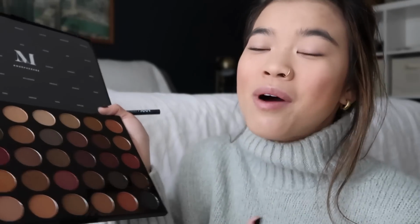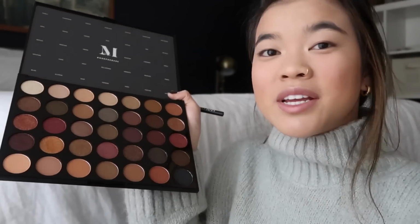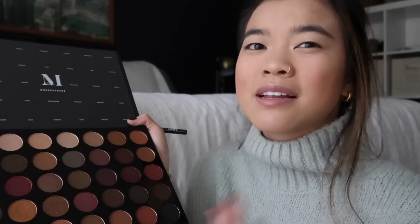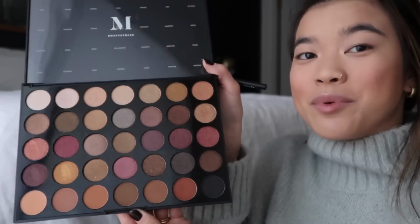Like I mentioned before though, I am not a professional makeup artist in any way. I just really like playing around with makeup, and so if you feel a little bit intimidated by such a big palette, I just want to show you that it's very easy to create an eye look not having the best brushes or the techniques, like really just using what you have. There's a lot you can do with this, and I just cannot get over how beautiful this palette is.